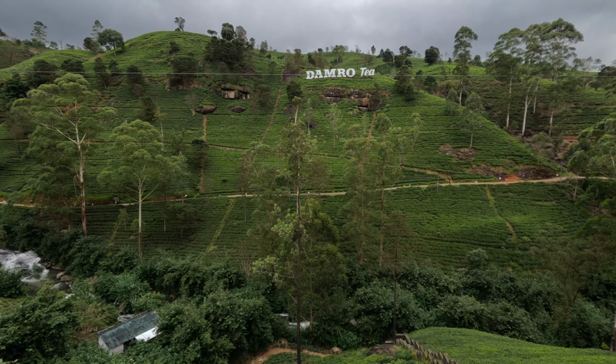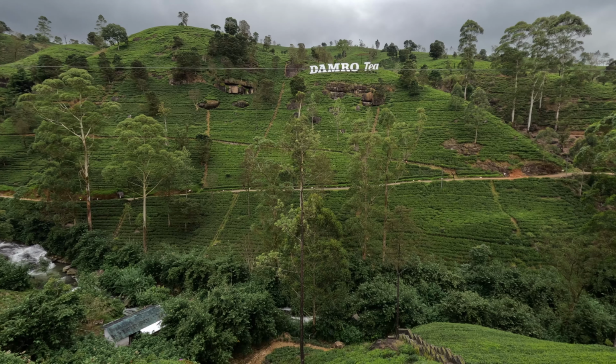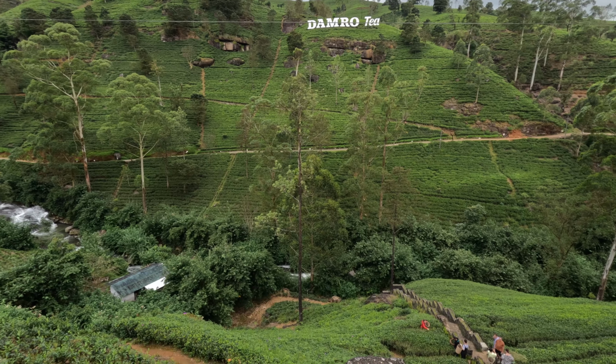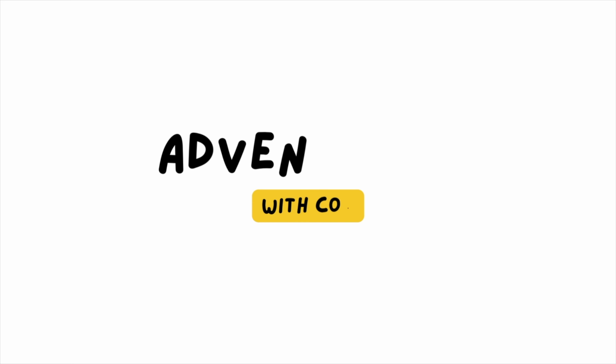Have you ever wondered how tea is made and how it ends up in your cup? On this adventure, we're going to dive into Damro Tea Factory in Sri Lanka to see the whole process of how tea is picked all the way through to ending up in your cup. Let's dive in. So here we are at Damro Tea Plantation and Factory.